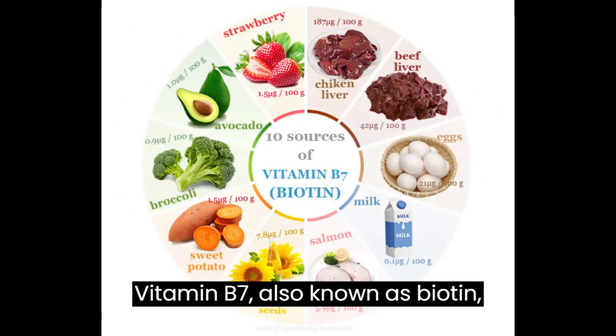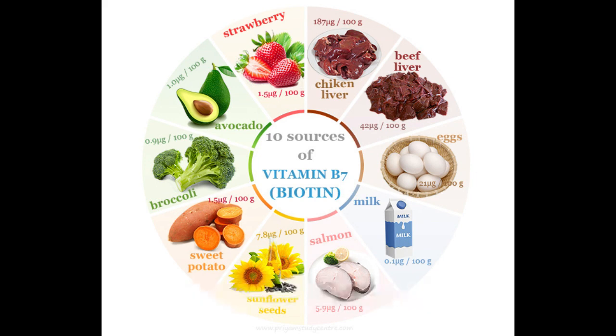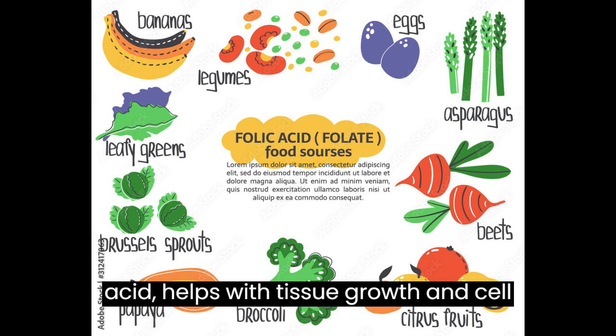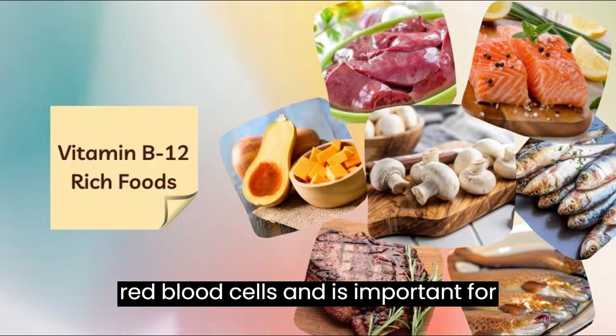Vitamin B7, also known as biotin, is essential for food metabolism. Vitamin B9, known as folate or folic acid, helps with tissue growth and cell function. Vitamin B12 helps with the formation of red blood cells and is important for metabolism.